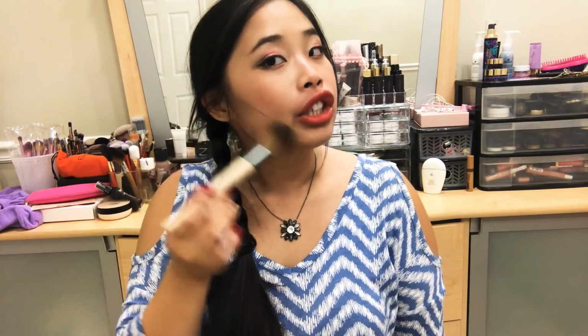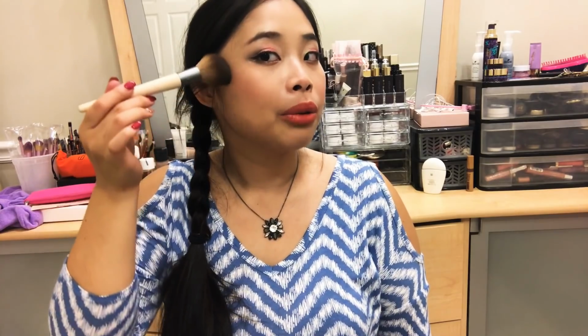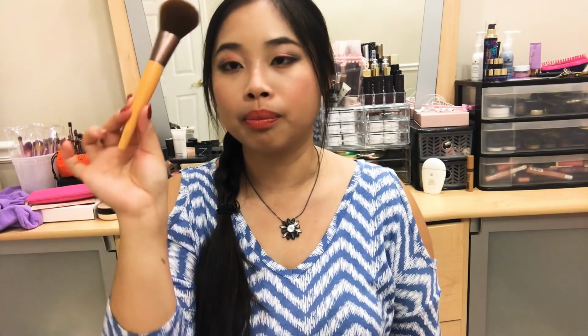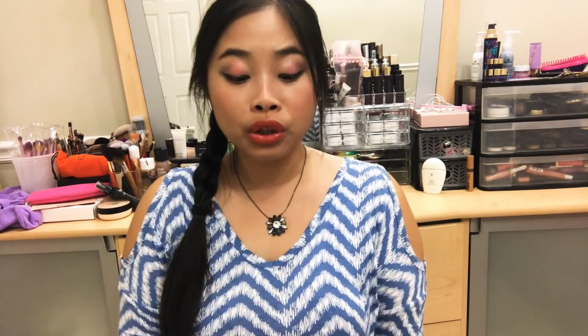If I'm actually trying to contour my cheekbones, I will use this from Eco Tools, defined brush. I will take it from here and down like this to contour my cheekbones. If I want to do my hairlines and the outer perimeter of my face, I'll actually use a different brush, which is the blush brush from Eco Tools, and I will take it all the way down like this.